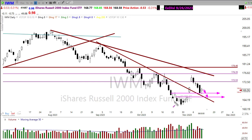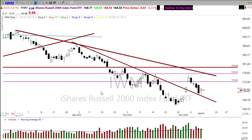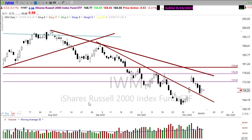And if that were to fail, then there is a real chance that IWM could retest the lows here in the chart. Certainly not much love here in IWM.